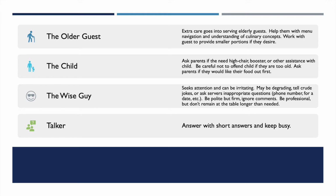The wise guy or gal. This is someone that's going to seek attention and can definitely be irritating. This person may be degrading, tell rude jokes, ask you inappropriate questions, like for a phone number, for a date, or whatever it is, something that's inappropriate. So you need to be polite and firm with this person. Try to ignore the comments, remain professional, but don't stay at the table any longer than needed.